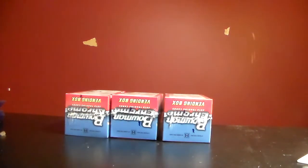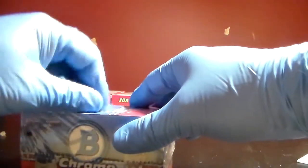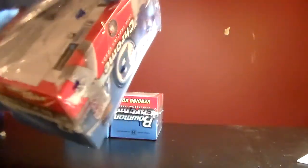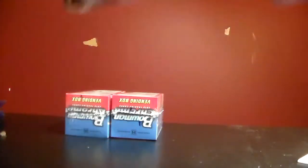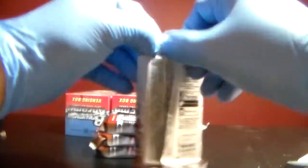Three boxes left, nine autographs. We need to pull a super fracture. Only pulled one in Bowman Chrome for 2016. It was Mateo for the Yankees, about a month ago, I guess.